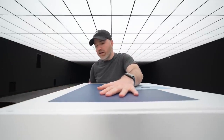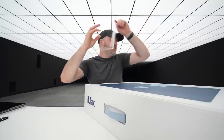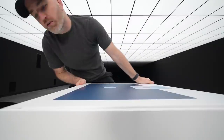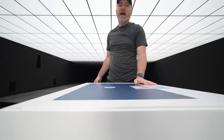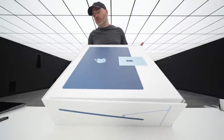I don't need a knife because we have the famous pull tab. Here we go. You ready, Mo? Ooh, that is very satisfying. Now, again, this is the blue model, but it comes in about 1,000 colors. Oh, I don't know. There's silver, there's orange, there's yellow. There's so many different colors. Actually, this is supposed to open up the other way.